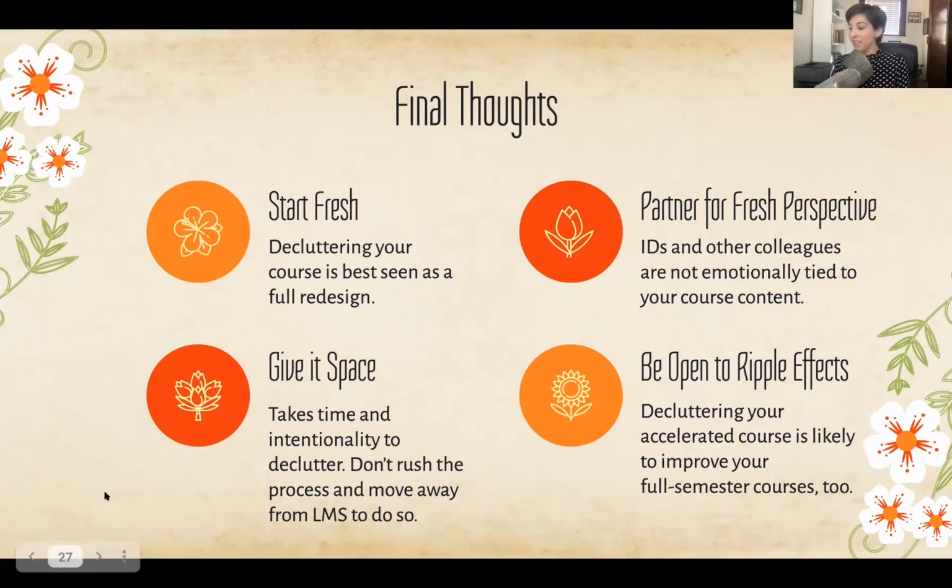And one of these big questions that I know we were talking about in the chat is around how do you convince faculty to let things go, especially when you might not have the right power dynamic where they fully respect you or your opinion as an instructional designer. And it's hard when they're the expert in their course and you don't know anything about that course.